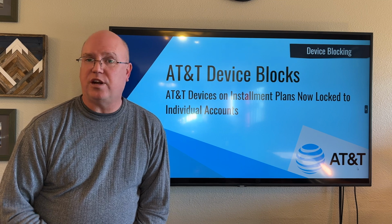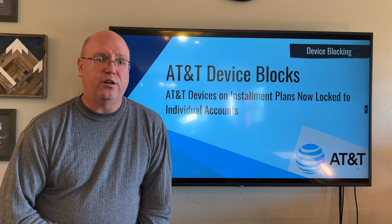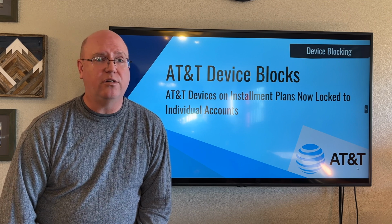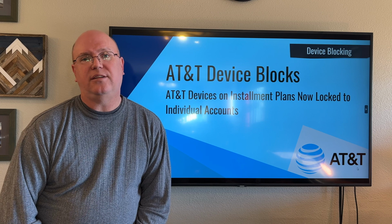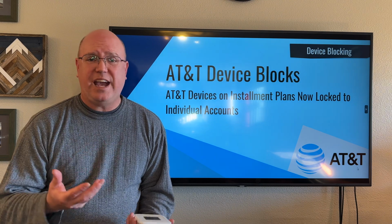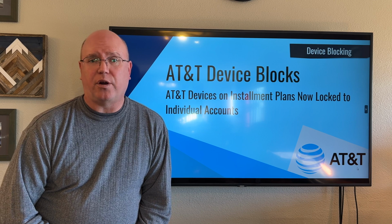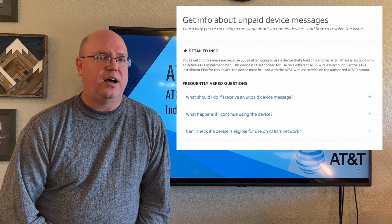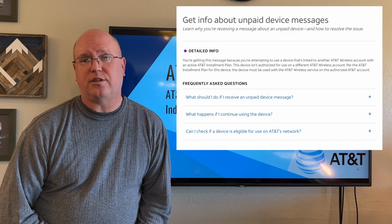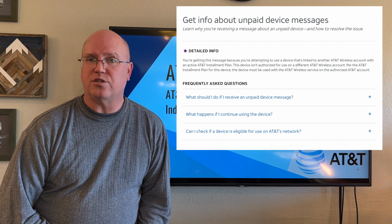If, for example, you tried to use this mobile hotspot device with a third-party AT&T provider or an MVNO or some other account, say your spouse has a different AT&T account, you cannot do that, and AT&T will actively block it. AT&T will come up with an error message on your smartphone, and it will tell you to go to an AT&T help article. The help article explains about this new policy and that installment plan devices are now locked to that specific wireless account. And it gives you some options for what to do in certain situations.